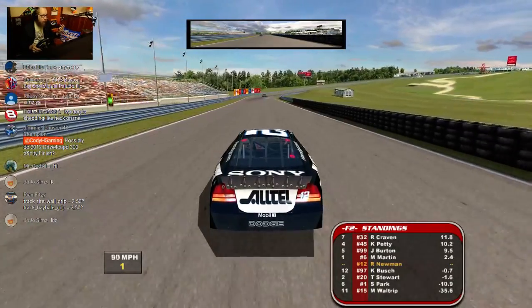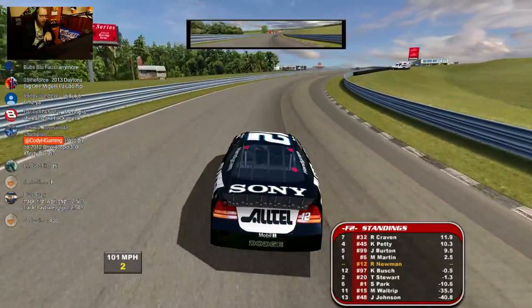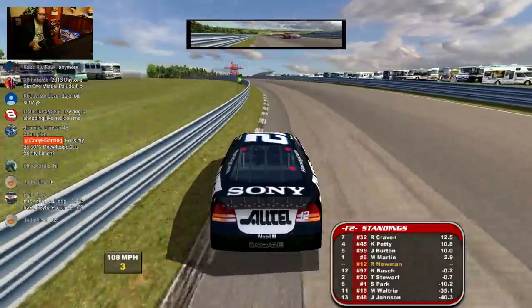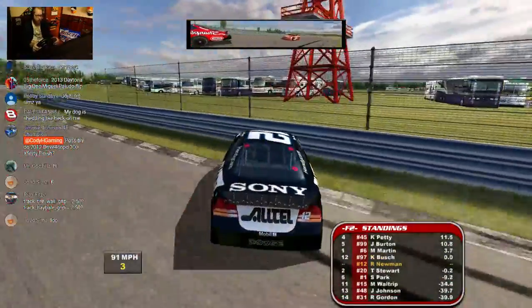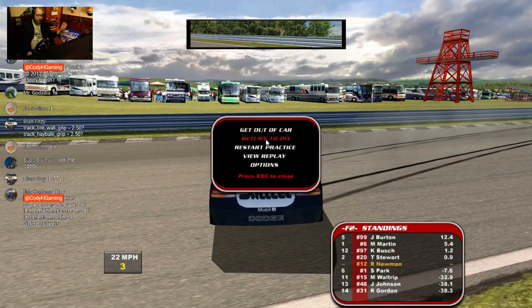Track tire wall grip. I was wondering if there was something in the AI, the track I could adjust. Track tire wall grip. God damn it. Is the track tire wall grip a thing?